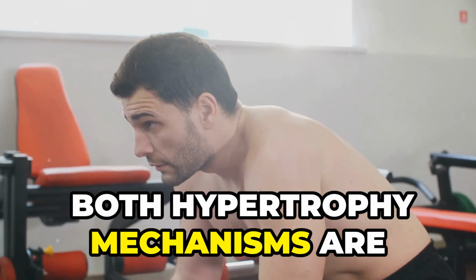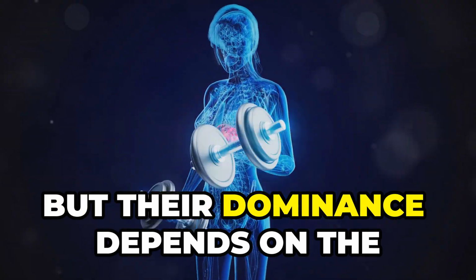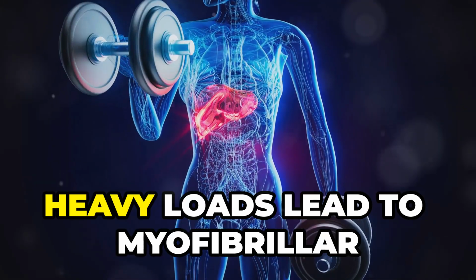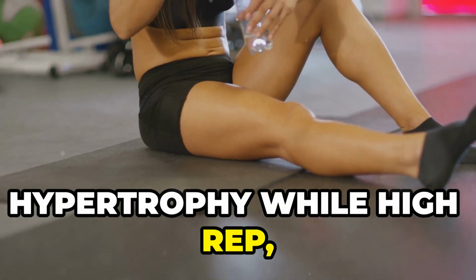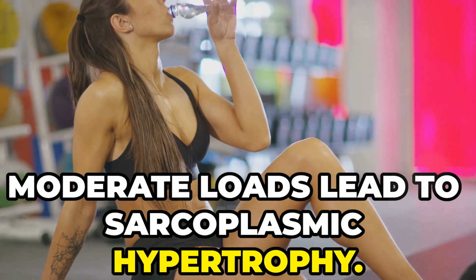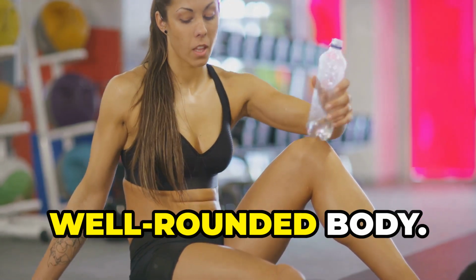Both hypertrophy mechanisms are activated by resistance training, but their dominance depends on the training style. Low rep, heavy loads lead to myofibrillar hypertrophy, while high rep, moderate loads lead to sarcoplasmic hypertrophy. Combine low rep strength training with high rep hypertrophy sets for a well-rounded body.